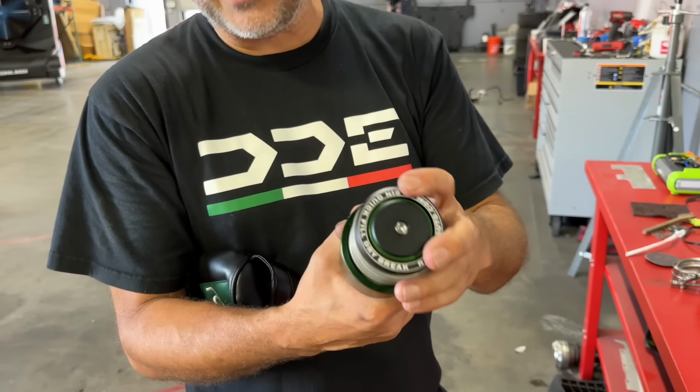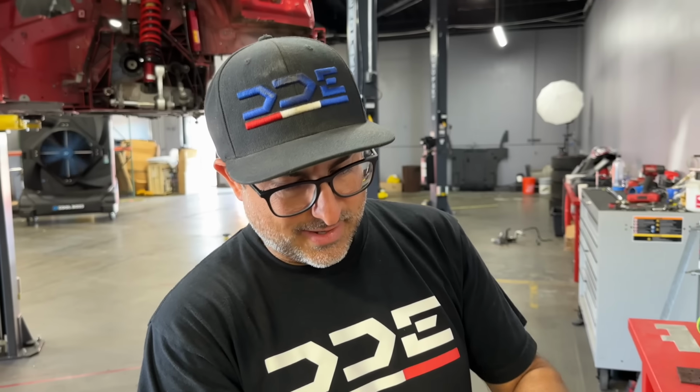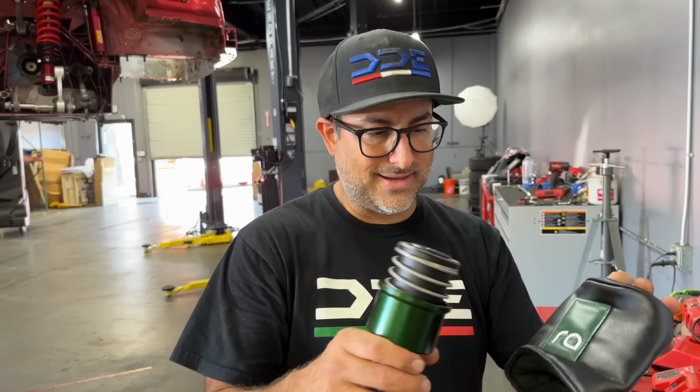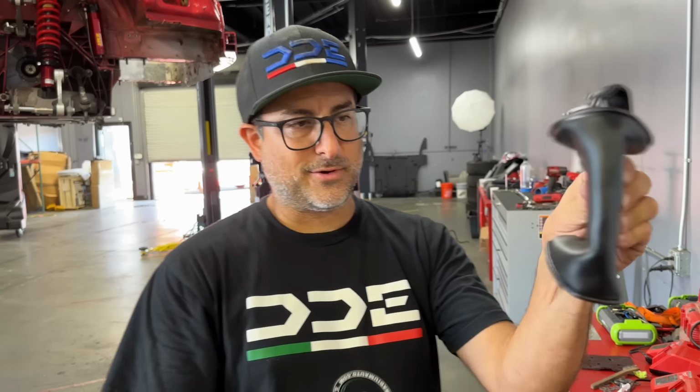We want to keep all the debris out of here. If you're transporting the jugs and that gets dinged, it's going to leak when you try to fill it. Or if you get dirt around there, you don't want dirt in your tank to begin with. So these are pretty cool. They keep everything nice and tidy and clean when it's transporting, and it isn't banging against anything, because you've got this nice little padded cover on it.